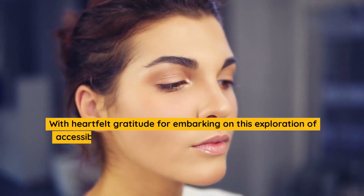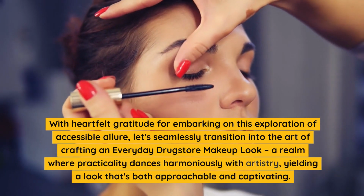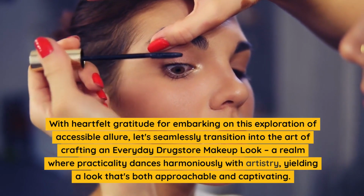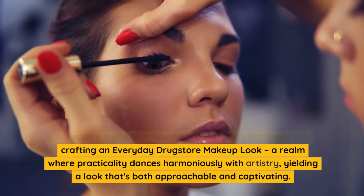With heartfelt gratitude for embarking on this exploration of accessible allure, let's seamlessly transition into the art of crafting an everyday drugstore makeup look, a realm where practicality dances harmoniously with artistry, yielding a look that's both approachable and captivating.